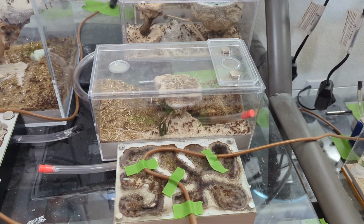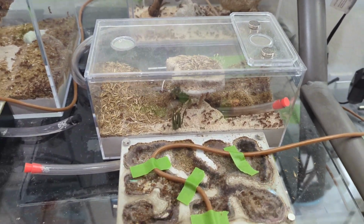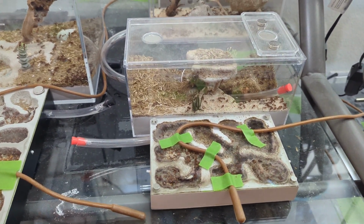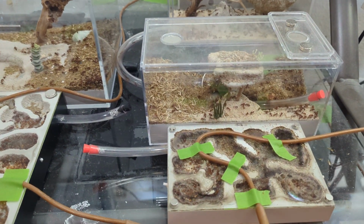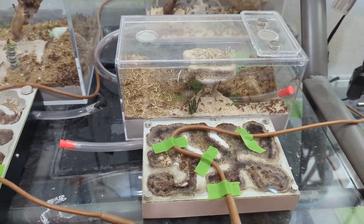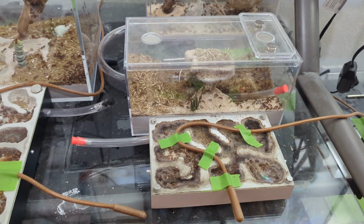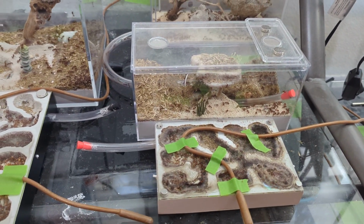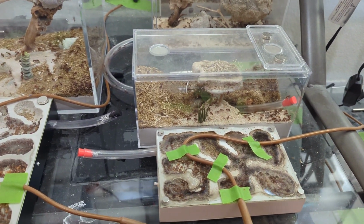But the one thing it could do is there's definitely fewer workers in here. So later on today, I might take advantage of that opportunity and use my little mini vacuum and clean up this outworld as best as I can while all the workers are in the other. But yeah, I don't know. Let me know what you guys think.